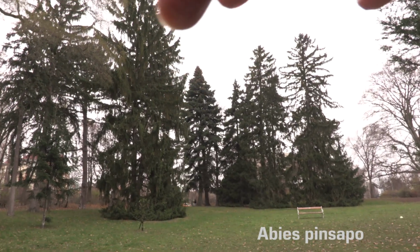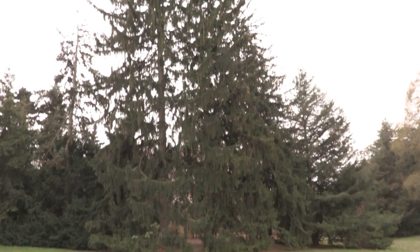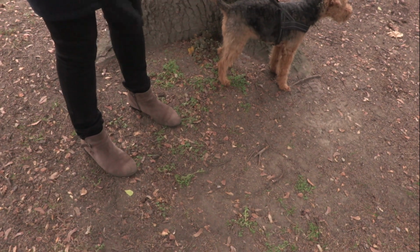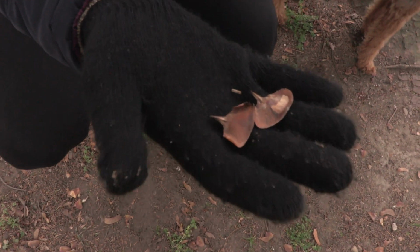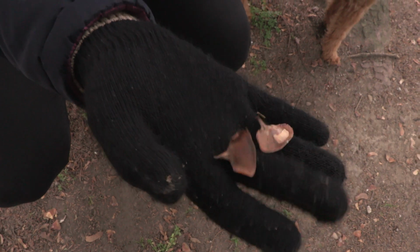With the seeds, they always point to the sky and straight up, and then when they are mature, they don't drop in one piece, but they crackle. So another characteristic of the fir species is that you never find the cone in one piece on the ground. You rather find only parts of it.